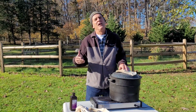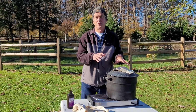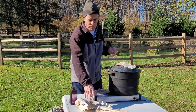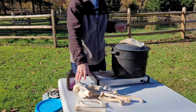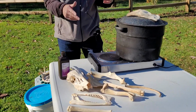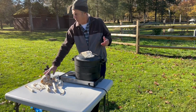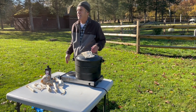We do a lot of programming for youth, for preschool, school-age kids, and adults. These bones come in real handy because one of the subject areas we address is mammals and their adaptations. We can tell a lot about an animal, about what it eats, about its lifestyle, whether it's an herbivore or carnivore or omnivore, by its bones and especially its skull, its dentition.